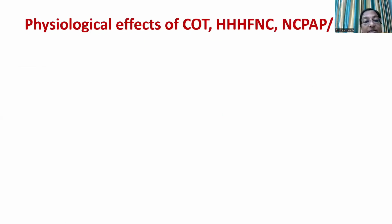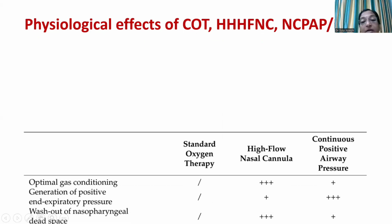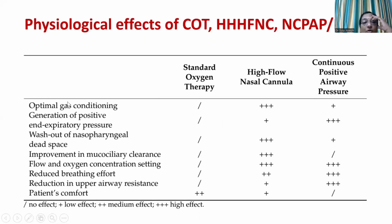This you should know. Comparing the physiological effect of COT, that is conventional oxygen therapy, HHFNC, CPAP and NIV. When you look into all these conditions, again it is a reinforcement that your high flow nasal cannula has optimum gas conditioning, 3+. Washout of nasopharyngeal dead space, 3+. Improvement in mucociliary clearance, 3+. And flow and oxygen concentration setting, what we told, inspiratory demand is met, 3+. And when compared to standard oxygen therapy, these things are not there. Is it clear? None of these things are there for the standard oxygen therapy.